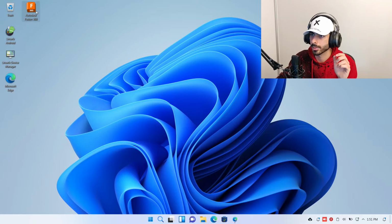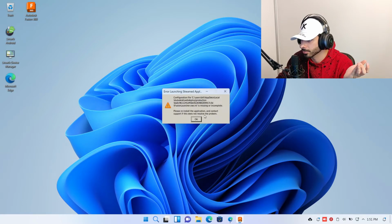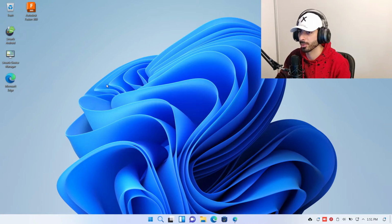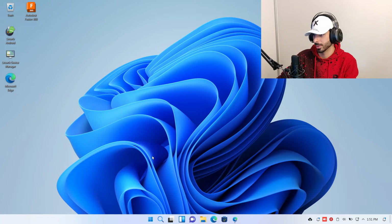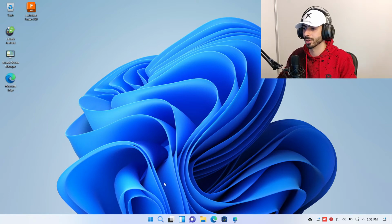Alright, so it did kinda install Fusion, but it does not really work. Please reinstall. So it didn't do a good job installing Fusion. Something went wrong in the installation process, so that's another red flag. Because I know you can technically run Fusion 360 on Linux, it's just kind of a pain to get it running. So that's why I wanted to try it.